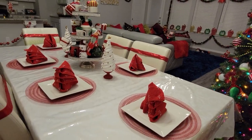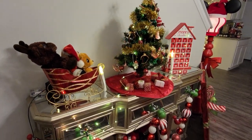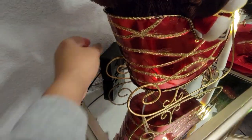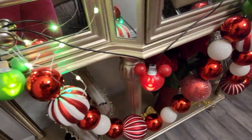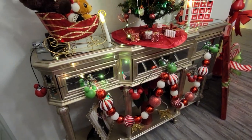And then right behind the dining table, we have this little table right here. I added some more of those Mickey Mouse Christmas lights that I had on the fireplace. And I also have some extra garland, some festive peppermint looking garland. And here, I'm just playing it for you guys so you can see. You just have to make sure that the faces are turned outwards because it only projects on one side of the light, which is kind of a bummer, but that's okay.